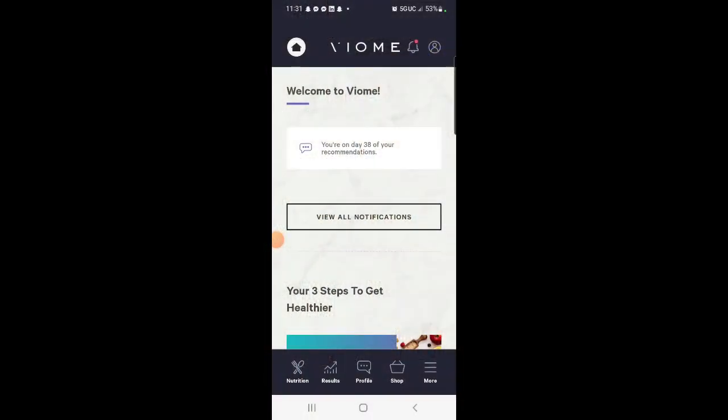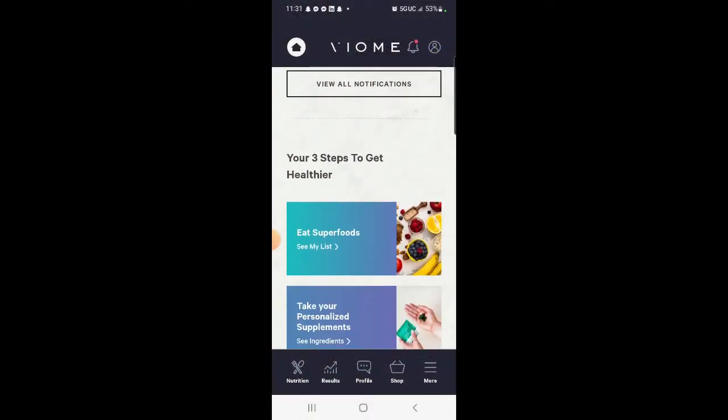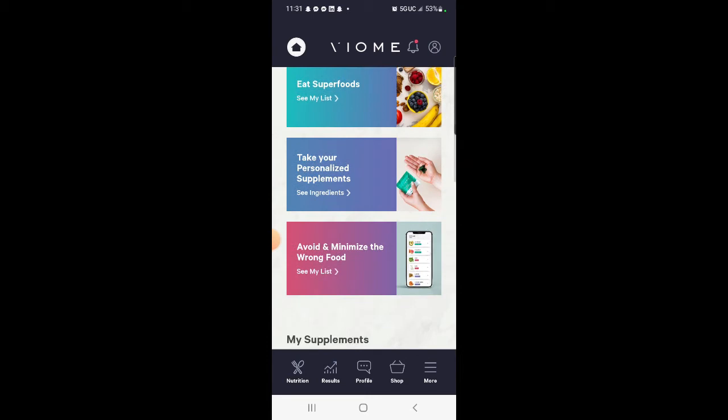Another food that was my superfood is raspberries. I never eat those, so I'm making sure to buy more raspberries. And I'll go through the list. They have an app, so once you do your gut health testing, you can look at the app to look at your food list. So this is the app. It'll show you your food list, 3 steps to get healthier. These are my superfoods. Take your personalized supplements.